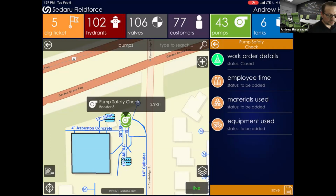you have the option with Sedaru Fieldforce in order to put in your time and then record any materials or equipment used. Okay, those time rates can be configured on the back end, and then those material lists are obviously specific to whatever the asset or the workflow type is. But we can record all of that information and provide an even deeper level of granularity around the cost of operations out there. Okay.